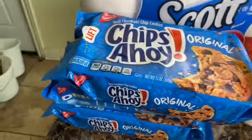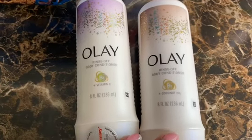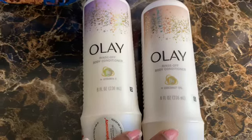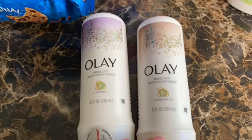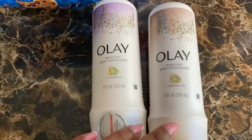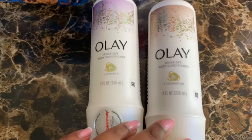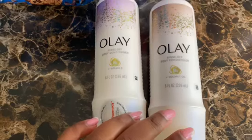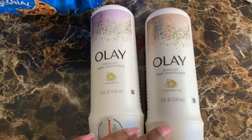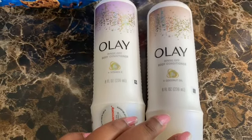All right, so the Olay. I like Olay. I like this Olay Rinse Off Body Conditioner. I love this stuff. This was on sale 2 for $12. It's included also in a spend $40, get a $10 extra care buck. I had a $2 off 2 Olay body wash, so I took out $2, so they're 2 for $10. And then I had a dollar coupon for each one that I used that was in our September P&G. So I took additional $2 off, making my out-of-pocket 2 for $8.